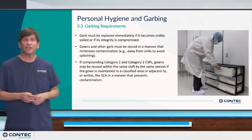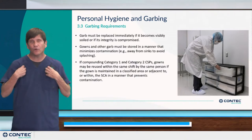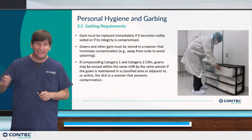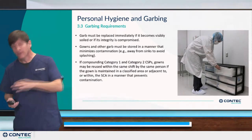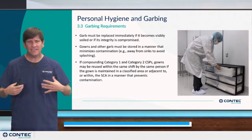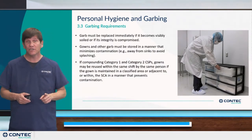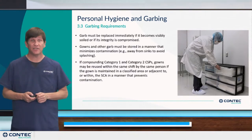So I mentioned a moment ago, folks that are doing category one and category two compounding are allowed to reuse their gown only for one shift. They have to maintain it in that classified space. So maybe as they're leaving their anteroom, there needs to be a hook there where they can keep that gown. They could take a lunch break, come back. They're going to be replacing their hairnet and their face mask and their shoe covers. But for category one and two, they are allowed to reuse that gown for one shift. As we showed you on the previous slide, category three, they're not. They've got to dispose it every time.